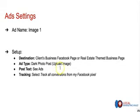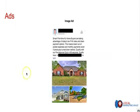videos. You're just going to upload that image. The post will show you what the post looks like in the next slide, and then you're tracking. Just make sure track all conversions from my Facebook pixel is selected. Okay, so let's take a look at the image ad.